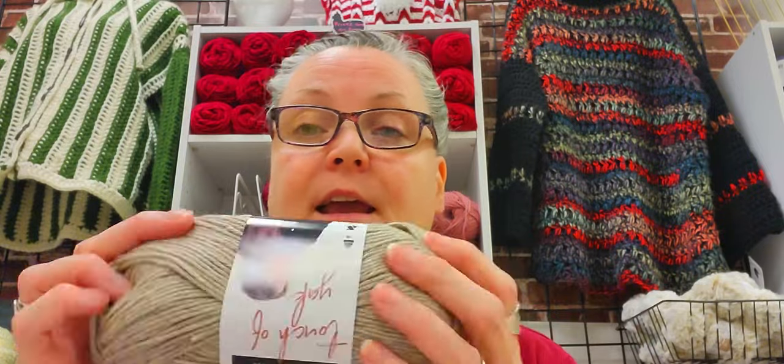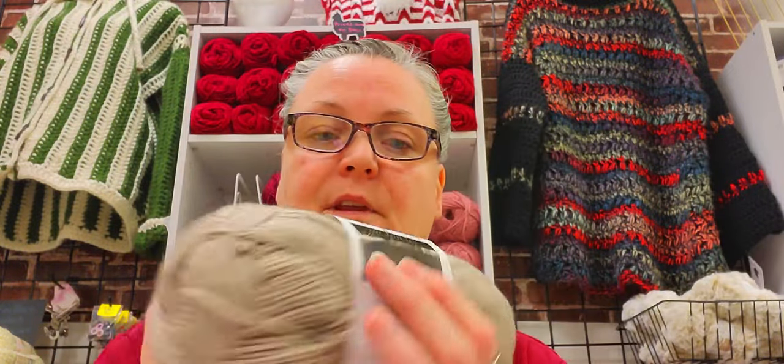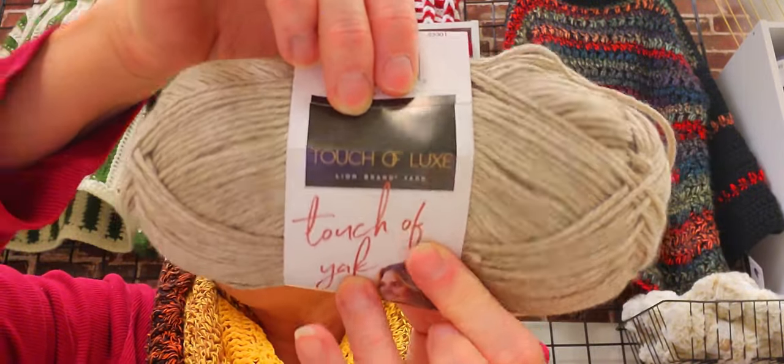Okay. So this is 219 yards, 200 meters. It's a medium 4 weight. It's 90% acrylic, 10% yak. And you guys, it is so soft. Look at that. This is alabaster, and this is by Touch of Luxe Lion Brand Yarn. So you can see the Touch of Luxe. Oh, this is so nice. Wow, that is amazing. And I got three of them.